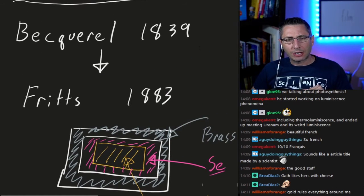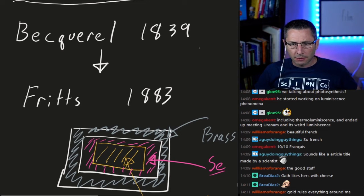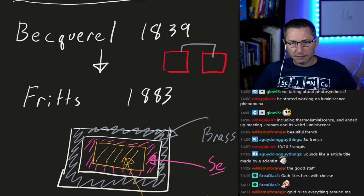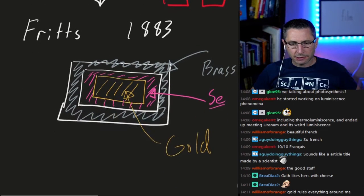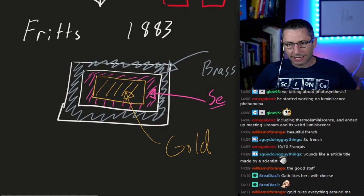Before, Becquerel had these plates of stuff next to each other. He had a piece of metal here and a piece of metal here, and he was connecting a wire between it. And he was like, when I shine light on these metals, electricity seems to flow. Weird. And that was it. And then Fritz studied it a little bit more and found the sandwich architecture was better. Yeah, that was the first real sandwich architecture we had.